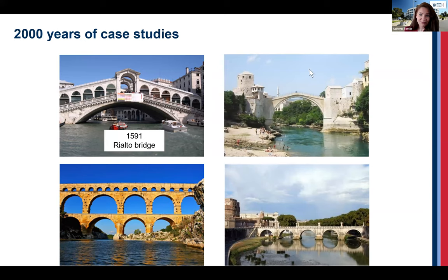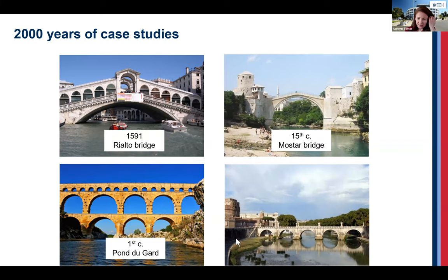300 years, you are very close. So the Rialto, yes, it's basically 1600s, 400 years. The next one is Mostar Bridge, you probably know it. That's 15th century, so about 500-600 years. The next one is Pont du Gard, which was built by the Romans. And the last one is near the Vatican, with the Vatican on the left. It is in Rome and was built by the Romans about 134 AD.